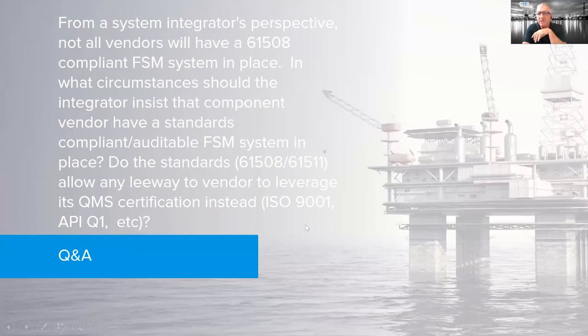Here we have a very, very long question. Can I read it? I leave it to you. Yes, please. Because when I read it, I may recall it. From a system integrator's perspective, not all vendors will have a 61508 compliant FSM system in place. In what circumstances should the integrator insist that component vendors have a standard-compliant, auditable FSM system in place? Do the standards 61508 and 61511 allow any leeway for vendors to leverage their QMS certification instead, like for instance ISO 9001, API Q1, etc.?